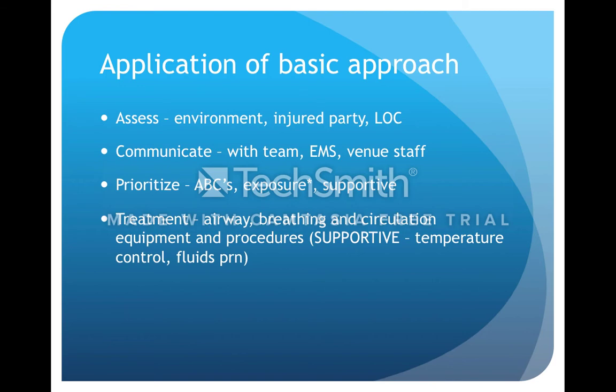That can include treatment of the airway, breathing, and circulation, application of equipment and procedures, such as supportive care, like we talked about before, so temperature control. If they're cold, getting them a blanket. If they're hot, getting them cooling blankets, and application of fluids, oxygen, etc., as needed.